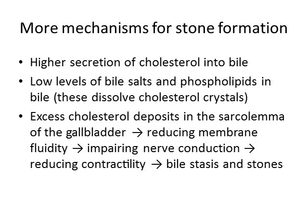Other thing to mention is that if you have excess cholesterol, it's going to deposit in the sarcolemma of the gallbladder. It's going to mess up your membranes. It's going to impair your nerve conduction. It's going to reduce contractility in the gallbladder, and that's going to cause bile stasis. With bile stasis, you might get infection and then inflammation, or you're going to get irritation of the gallbladder wall and inflammation, with that prostaglandin release, with the mucin release, and then supersaturation and then stones. So it's a vicious sort of circle.